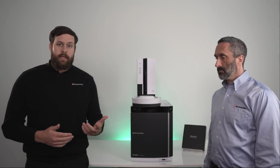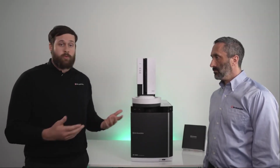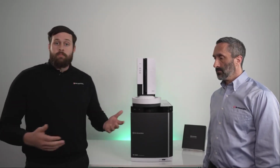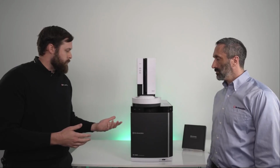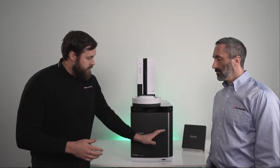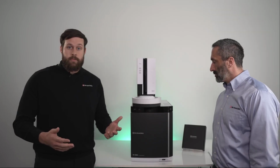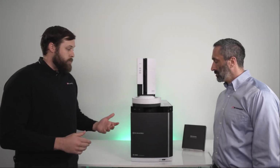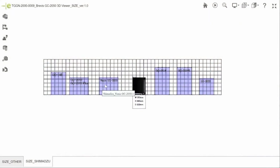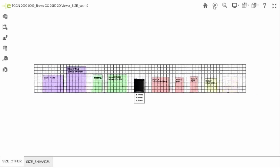Space is obviously in high demand for several customers, not only including petrochemical, but environmental, pharmaceutical, and the list goes on. So space saving was of huge importance to us, and I think we really accomplished that with the Brevis GC-2050. As you can see, we actually took off the LED touchscreen display, which brings the footprint width down to about 350 millimeters. So on your typical lab bench where you would have one GC system with computer, you could fit upwards of 2 to even 3 gas chromatographs on the same bench, ultimately, hopefully, maximizing your productivity.